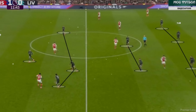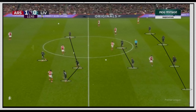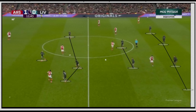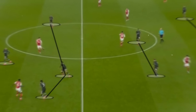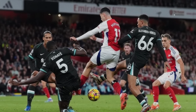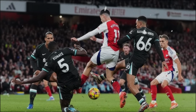The pressing shape became more of a 4-2-3-1, with Darwin relentlessly leading the line and trying to force Arsenal to one side before Curtis Jones, alongside one of the wingers and one of the pivots, pushed to that side and squeezed the pitch as much as possible. Since that change of structure and intensity, Liverpool won the ball in dangerous areas 3 times in 5 minutes, which allowed the team to get more on the ball and sustain more pressure.